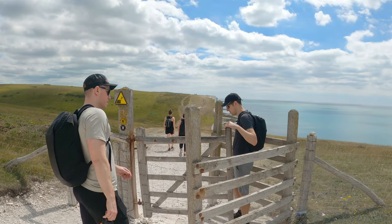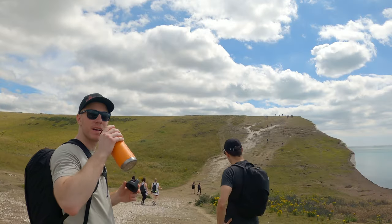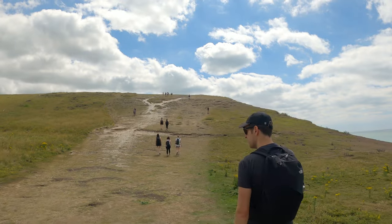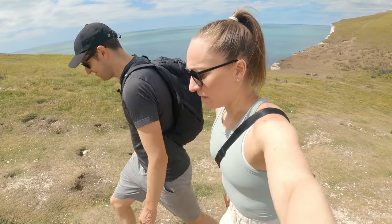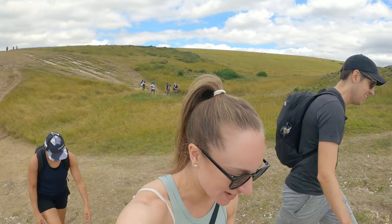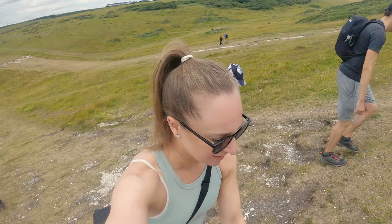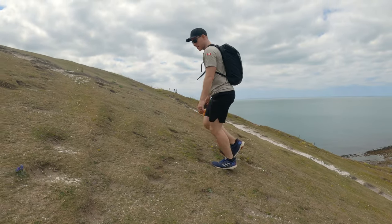We've now passed through that stage in the hike where the heat and delirium is starting to set in. Here we go again, up another hill. It feels like a lot when you look at it from this angle. It's not nothing. It's not nothing. This is how steep.